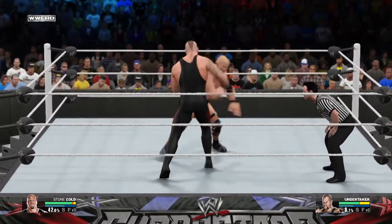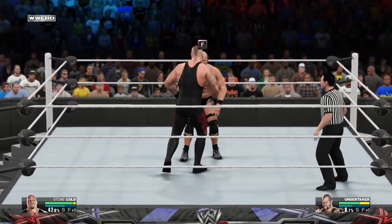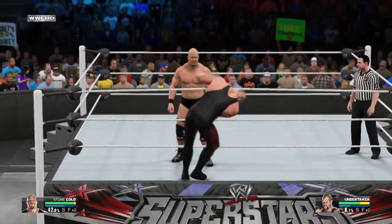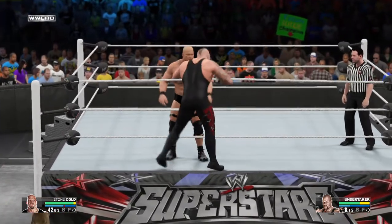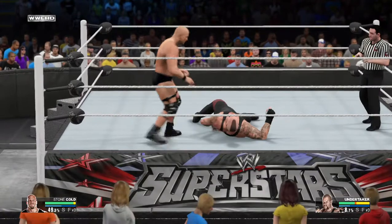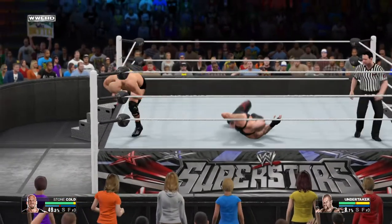And it's the Undertaker, able to break free. A reversal by Stone Cold. Steve Austin showing some expert prowess here. He's going to take a chance here.